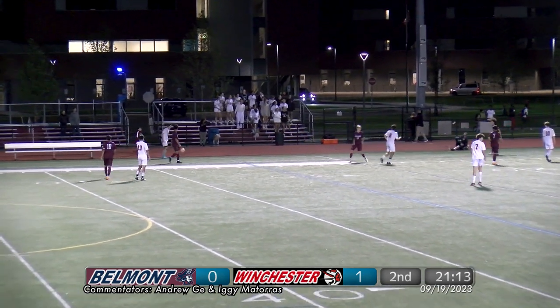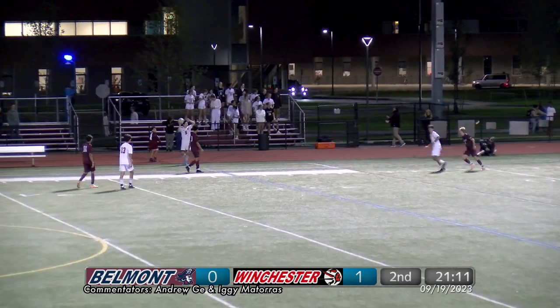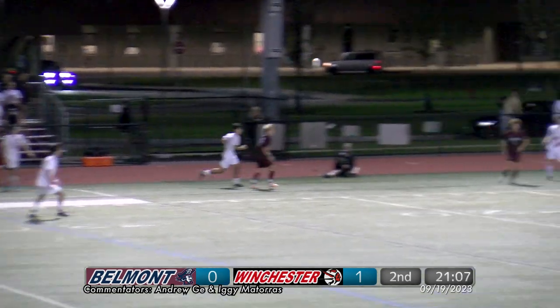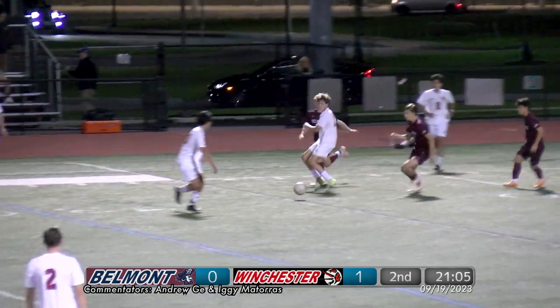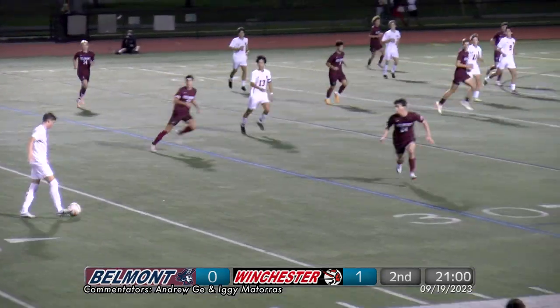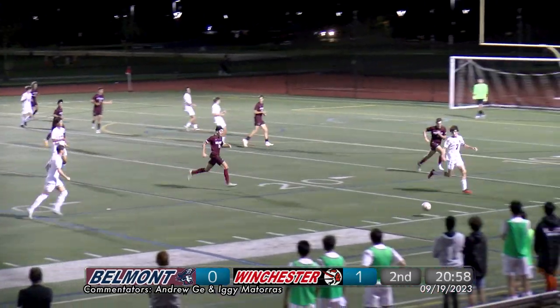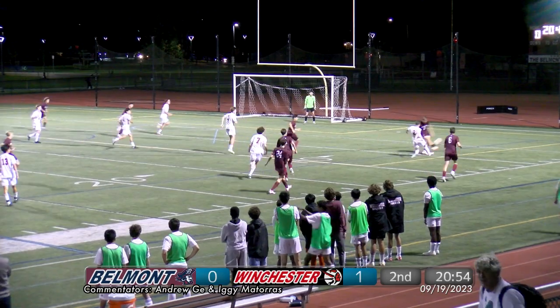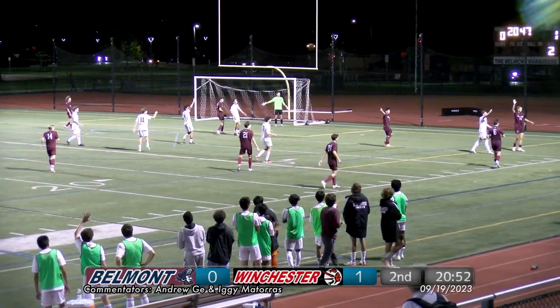And with 21 minutes left in the second half, Belmont and Winchester, of course, both have some time to either extend their lead or get one back, as Winchester will find their player, number 13, captain in the middle, who shifted off the right back, lovely ball to number 7. Number 7 on the right wing, through ball to number 2, and good clear there by Alexander Duda.